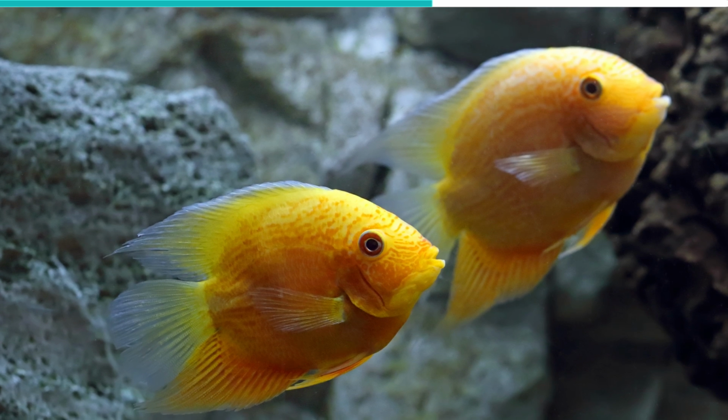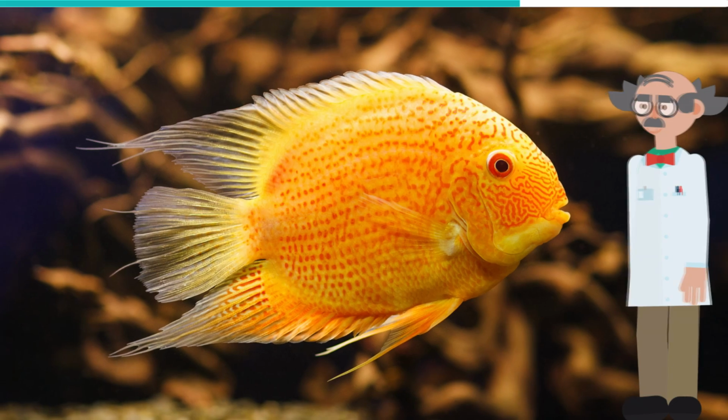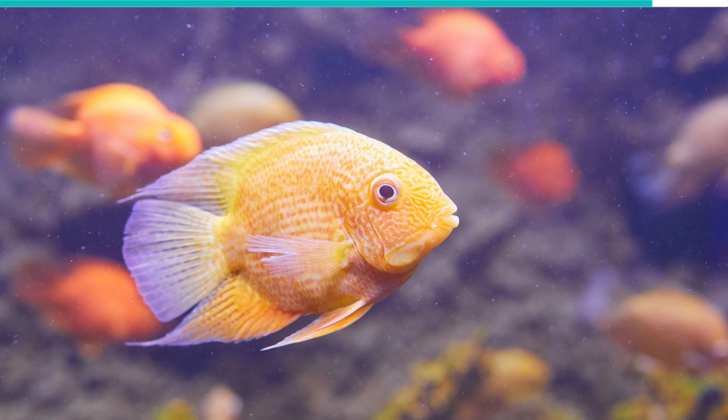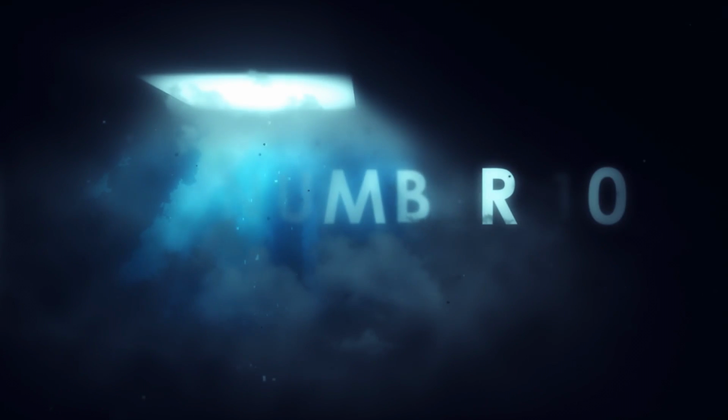They may look docile due to their colorful mouths and eyes, however, they are really aggressive and will kill anything they can. They tend to do well with other cichlids of the same size, however, they're not as merciful to other tank mates.